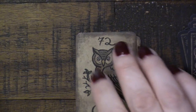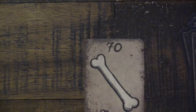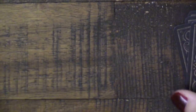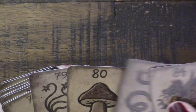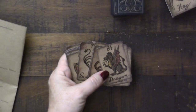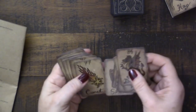The owl, I'd seen that one. A feather, love it. And a bone. So I really like these extra cards. As you can see, the whip is obviously more negative in tonality, at least in terms of Lenormand. The mushroom can go either way. It can be sustenance, but there's also some crazy, oops, you guys can't even see me anymore. Let's zoom back. I know this is an awkward video, but we're just opening something together and playing around.